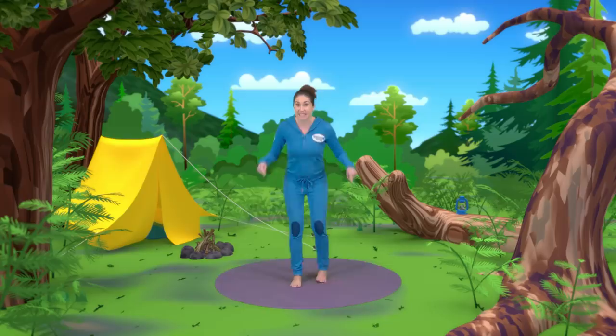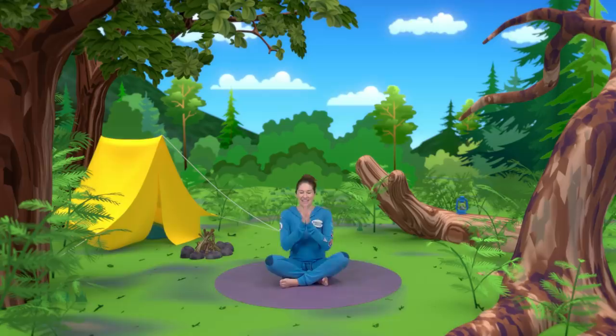It's easy. Just copy the moves I do and enjoy the adventure. Now, we always begin by sitting on our bottoms and crossing our legs and bringing our hands together at our hearts and saying our secret yoga code word, which is namaste. Ready? After three. One, two, three. Namaste. There, now we're ready to begin.